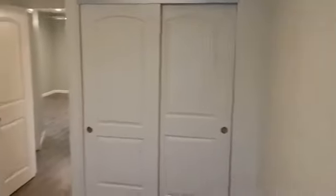And we're going to head to the right again down the hall into the second bedroom. This room is a little bit larger. Still big enough to comfortably fit a queen-size bed. We also have wall-length closets.